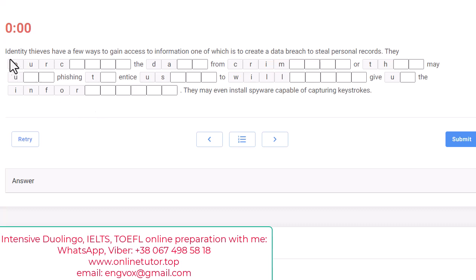Okay, so let's read. Identity thieves have a few ways to gain access to information, one of which is to create a data breach to steal personal records. I have read it. I see that identity thieves, a thief is a person who steals some property from another person. It's like a criminal. What do they steal in this case? They steal information, your personal information. So this text is going to be about IT, I think, because everything in our world now is IT, and some thieves, some criminals, who make fake websites and passwords, everything, and steal data from you. So it's very good, I understand.